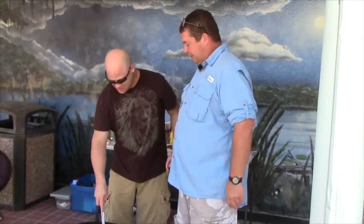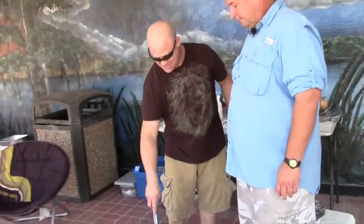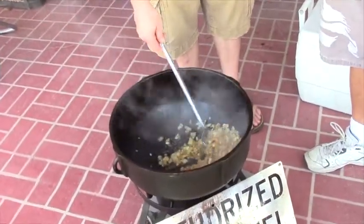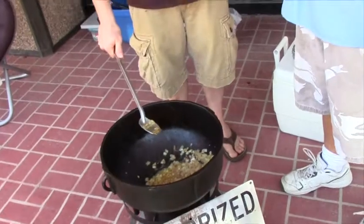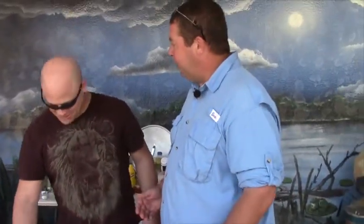Let's see if we can get a close-up shot of them onions getting brown in there. Now, what's your secret to browning onions? You'll add water or a little oil, or that bacon grease. That bacon grease and butter. All the stuff that clogs your arteries. Yeah. The stuff that tastes really good. The stuff they don't want you to eat. That's right. Well, it's going to be good. Thank you. We'll check back with you in a little bit.